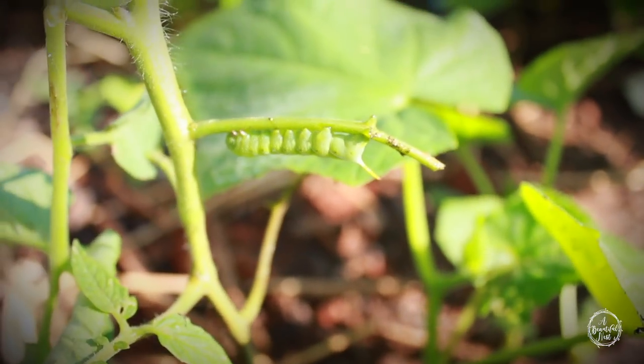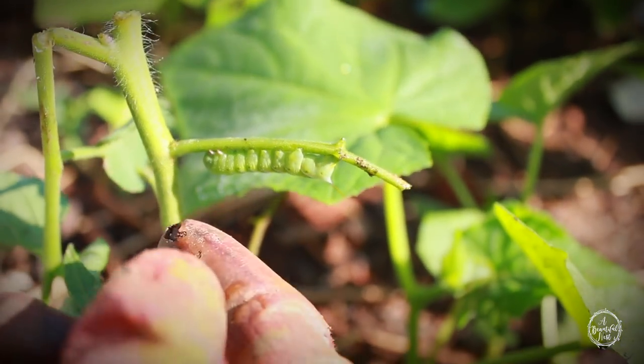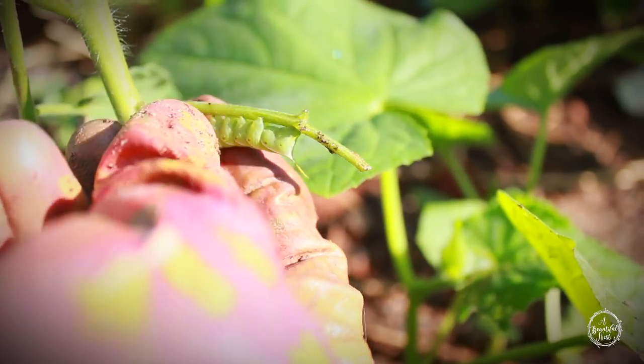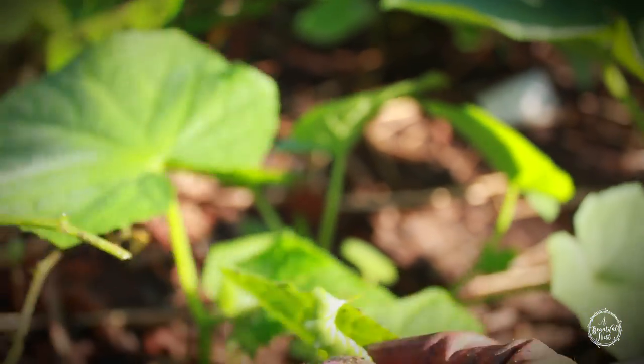I do not like to touch this worm. I don't like to touch it, not even with my gloves on. I don't like worms like that. Oh, I don't like it. Oh my God, I dropped it.